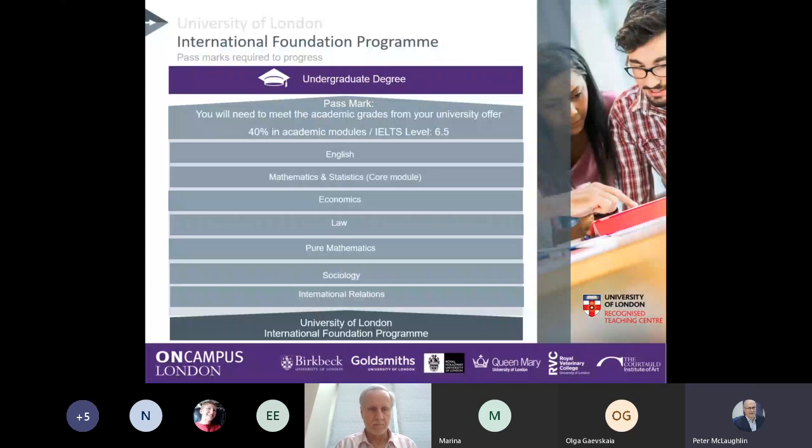Maths and stats is listed on this slide as a core module. That's just changed, actually. It's not necessarily the case that students need to do the maths and stats as a core, although we strongly, strongly advise it. And it's not a high level of A-level maths statistics. It's a core area of top GCSE levels, for example.